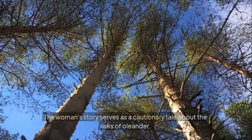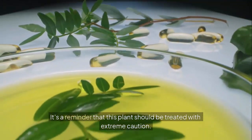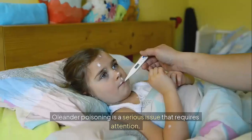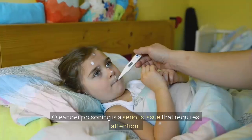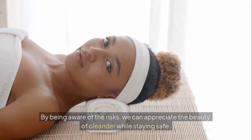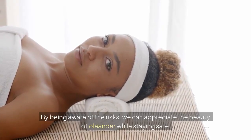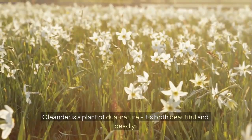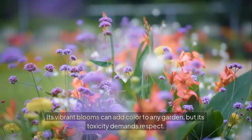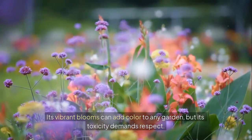The woman's story serves as a cautionary tale about the risks of oleander. It's a reminder that this plant should be treated with extreme caution. Oleander poisoning is a serious issue that requires attention. By being aware of the risks, we can appreciate the beauty of oleander while staying safe. Oleander is a plant of dual nature, it's both beautiful and deadly. Its vibrant blooms can add color to any garden, but its toxicity demands respect.